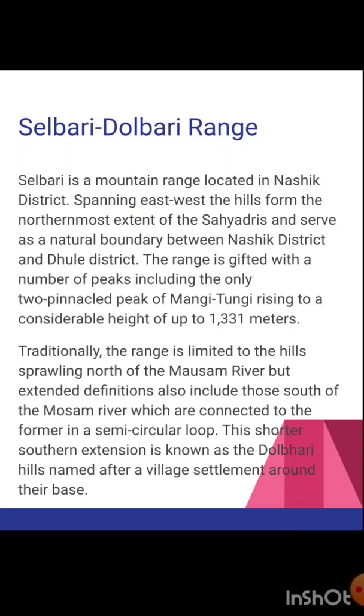The Selbari is a mountain range located in the Nashik district, spanning east-west. The hills form the northernmost extent of the Sahyadris and serve as a natural boundary between Nashik and Dhule districts. The range is gifted with a number of peaks, including the only two-pinnacle peak of Mangitungi, rising a considerable height of 1,330 meters.